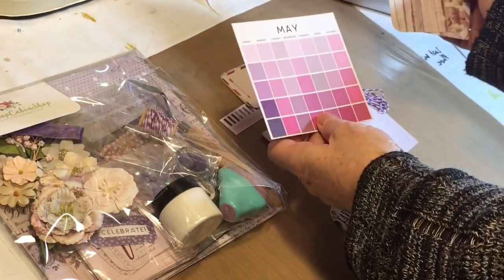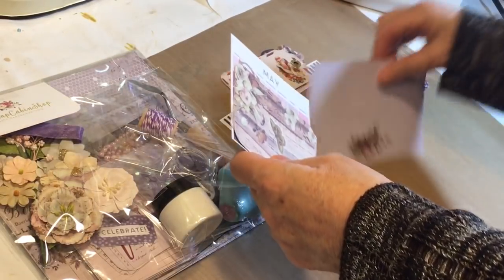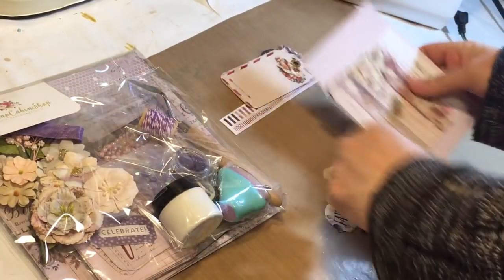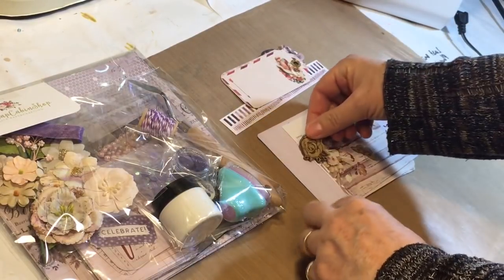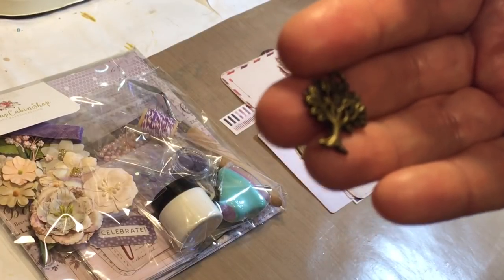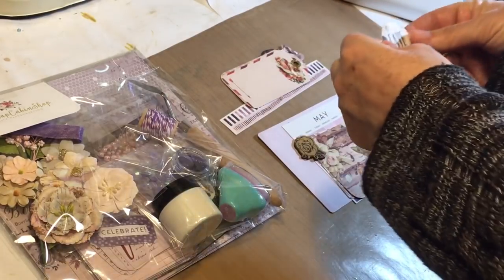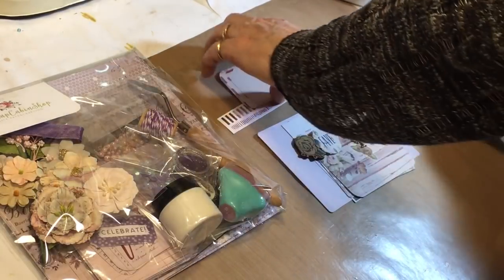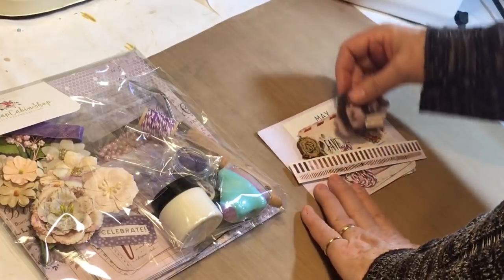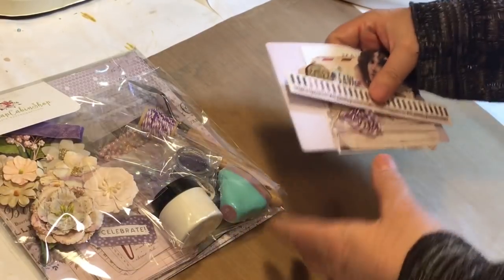And then a little May calendar. And then this is a card from the lavender collection. And then she's got a little wooden rose, and then this little tree charm, and then a little thing that says fave and some twine. So that was my little extra goodies batch there.